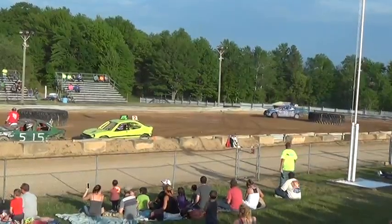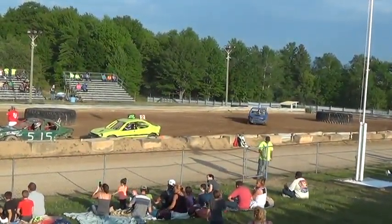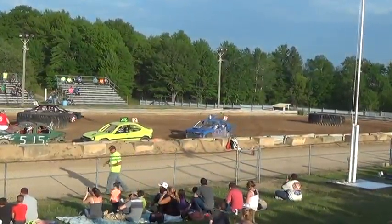316, James Shimke behind the wheel. James has got a Nissan, hails out of Marion, Michigan. We're going to be up there on July 25th at the Marion Fair.